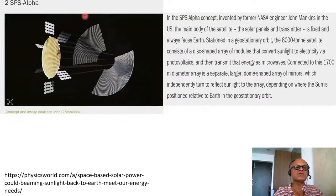Second on the Physics World list is SPS Alpha. You can see it has multiple components, as we will see in a minute. In the SPS Alpha concept, invented by former NASA engineer John Mankins in the US, the main body of the satellite, the solar panels and transmitter, is fixed and always faces Earth. Stationed in a geostationary orbit, the 8,000-ton satellite consists of a disc-shaped array of modules that convert sunlight to electricity via photovoltaics and then transmit that energy as microwaves.